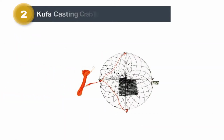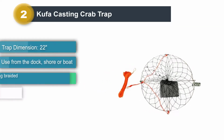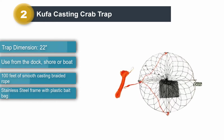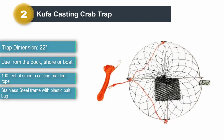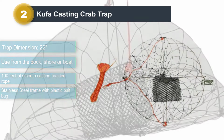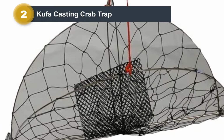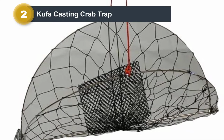Number 2. Kufa Casting Crab Trap. The Kufa Casting Crab Trap has a unique design that can be cast by hand or with a fishing rod, which means you can drop it precisely where you need or throw it into the deep depths to maximize your catch. With 100 feet of smooth casting braided rope, you can easily use this crab trap on the dock, shore, or boat to target a variety of crab species.